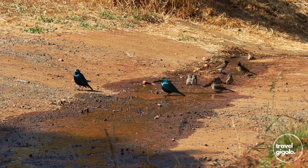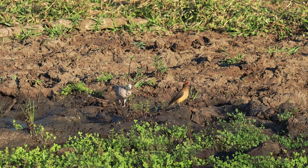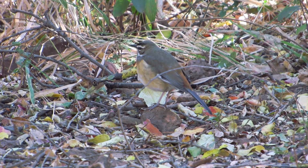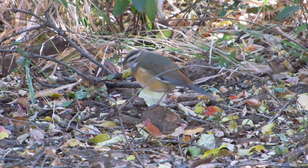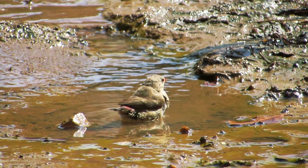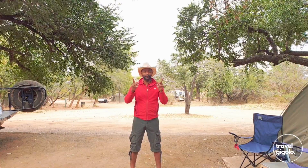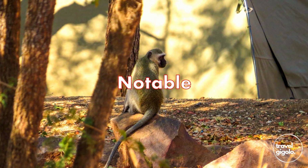So this part of the Kruger is famous for birding, and I can attest to that. You can pretty much just sit in your campsite, especially in the morning, and the birds will come to you. There is a plethora of birds and it's been really great from that point of view. So the North has lived up to its reputation for great birding for us in the time that we've been here.